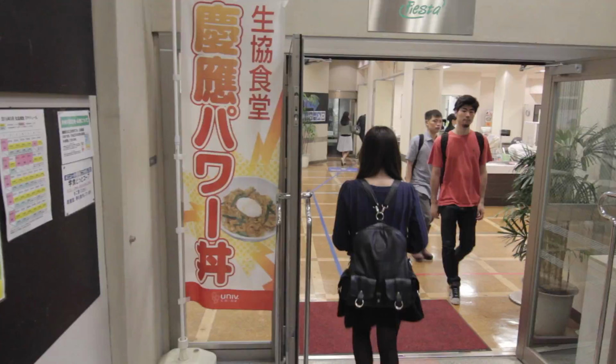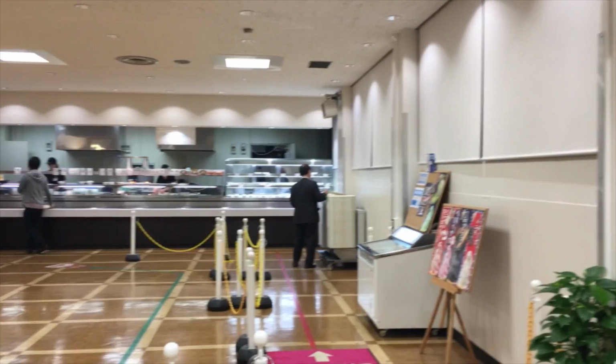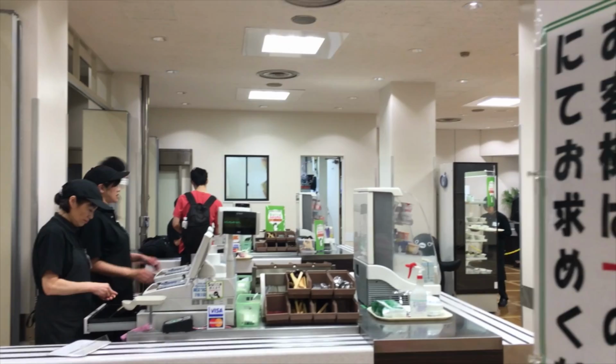This is what the cafeteria looks like when you go in. You first have to wash your hands and then grab a tray and then order, and then you pay for your food at the counter. Gotta wash your hands.